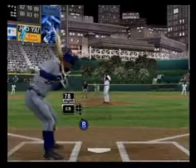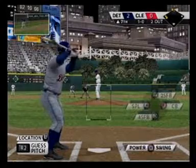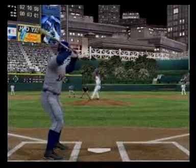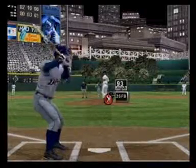Started to go around there, but he holds up. Ball 1. Good job of holding off there. And this catches the outside corner, strike 1.